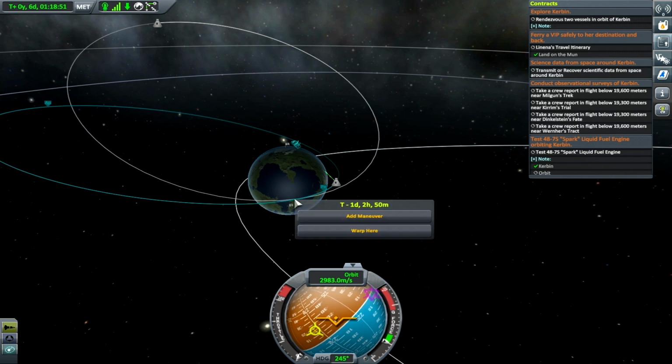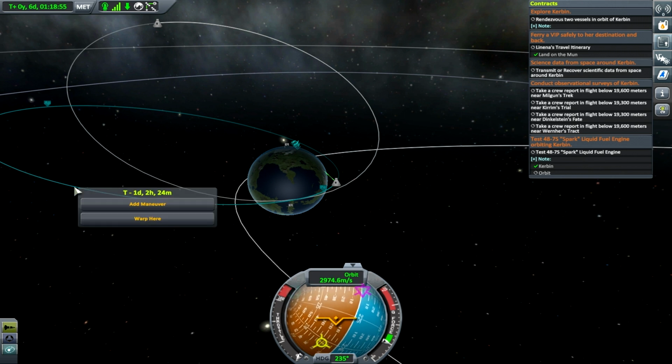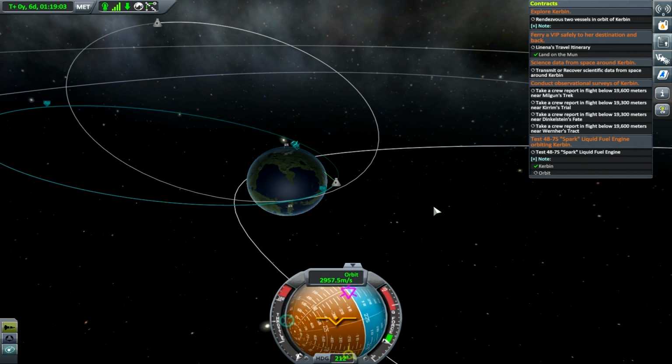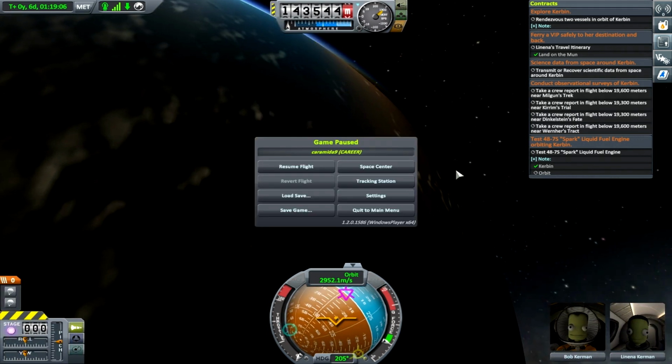2 hours and 36. Wow, that's, yeah, it's because it's accelerating the faster it gets there. Like when it's roughly over here, that's when we would want to launch Valentina's mission. Okay, so first, let's go to the space center.